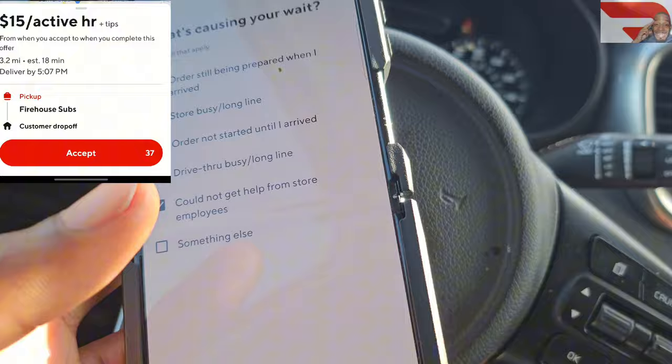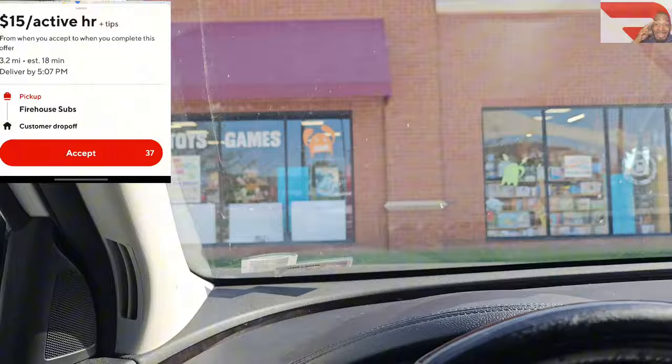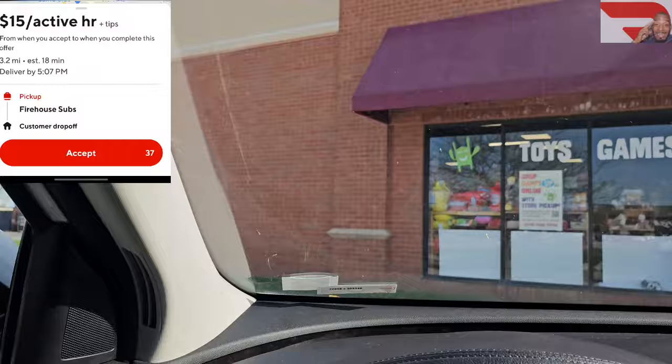I'm checking all the boxes. You know how I do. I ain't playing no games. Order number 3. Okay, they got 2 sandwiches. Okay, at least it's 2 sandwiches this time. That's better than 1, because I'm tired of picking up 1 sandwich or 1 burrito or 1 personal pan-sized pizza. Like, come on now, DoorDash. You got to do us a little bit better than that. Order number 3. Let's go ahead and get this dropped off, man.